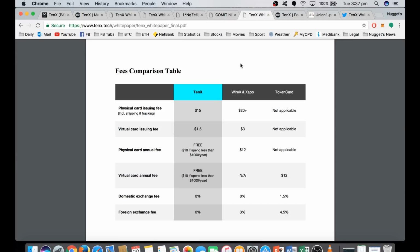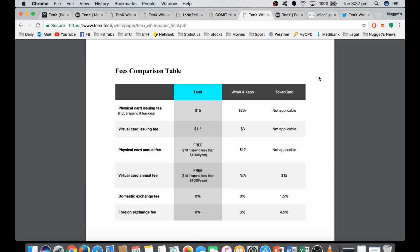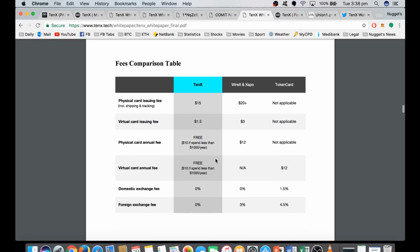Now the next thing I just want to talk about is the comparison to other cards or other applications in this space, and I have covered a couple already. This space is red hot, and I hope they all succeed, and the free market will decide which one's best. But as I said, that 0% exchange rate is going to make this very attractive for a lot of people. So check out that fee comparison table.